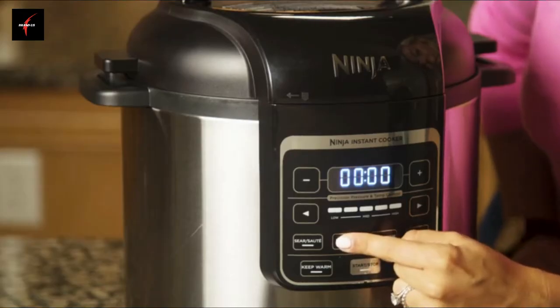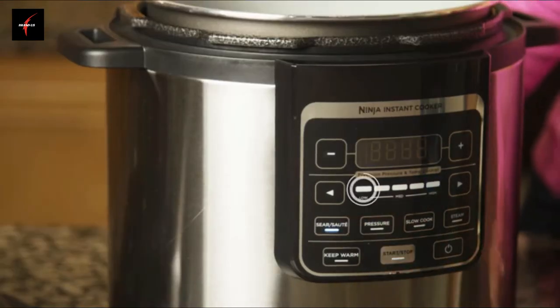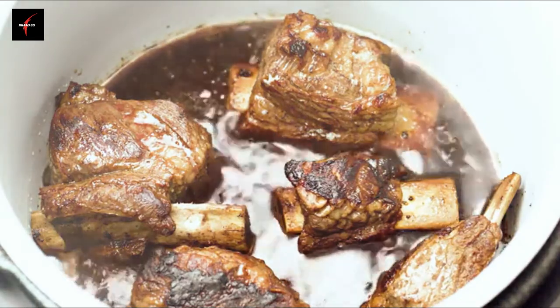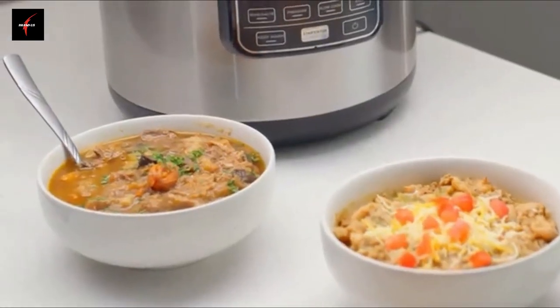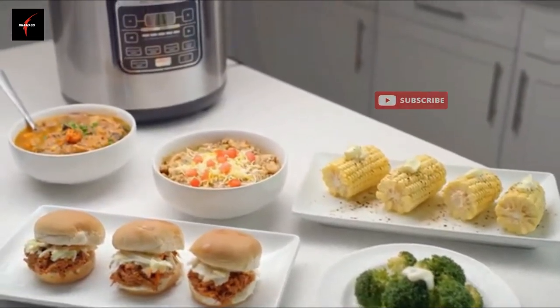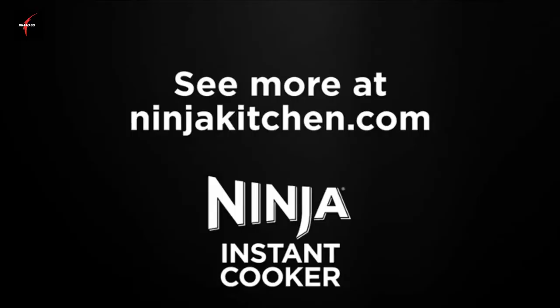The Ninja Instant Cooker gives you 2 pressure levels and 5 sear saute temperature settings from low to high for customized cooking. In addition, the slow cook function offers the flexibility of multiple cook times and 3 temperature settings that yield tender, flavorful results. Whether you prefer to be more hands-on while you cook or you want to set it and leave it, the Ninja Instant Cooker is here to help you make meals in a flash in 1 ceramic-coated nonstick pot.